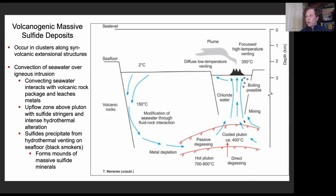the, again, more volcanic extensional faults where the fluids vent onto the seafloor. And it's this drastic change in temperature from about 350 degrees Celsius for high temperature VMS deposits to 2 degrees Celsius that's causing the precipitation of metals. It's a thermally controlled or temperature controlled precipitation of metals onto the seafloor. It's important to note, though, that this upflow zone right here with these hot fluids will intensely hydrothermally alter the host rock and also precipitate stringer style mineralization in this upflow zone.